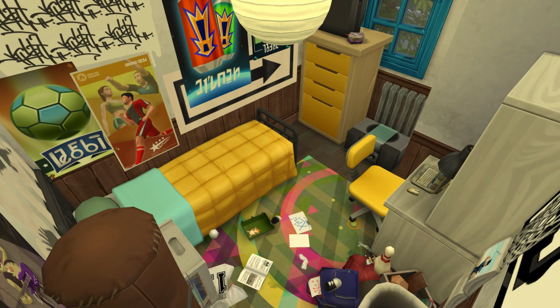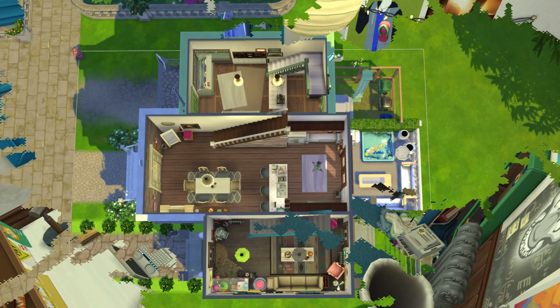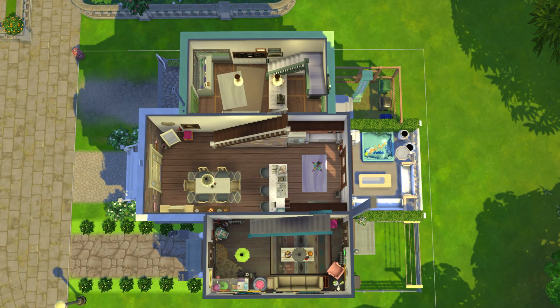This apartment was, I think, one of the most fun because of how messy it was. Definitely enjoyed messing everything up. So yeah, this is it.